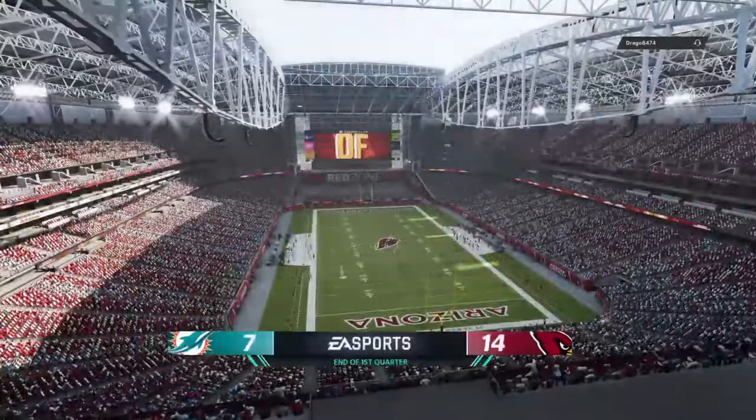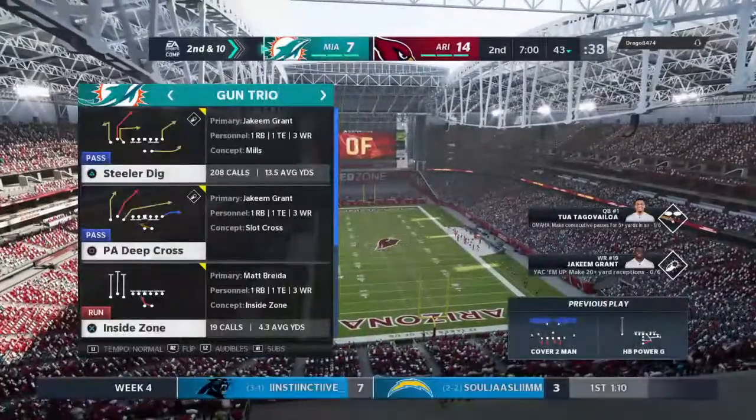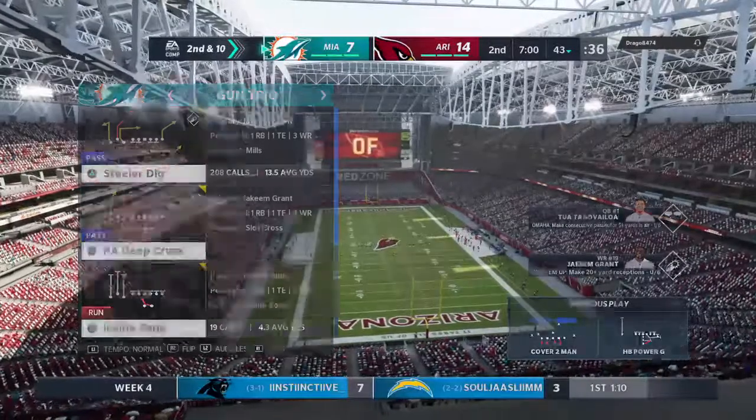Through one quarter, 14-7 our score. Cardinals 14, Dolphins 7.